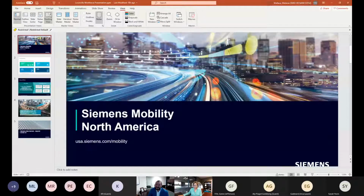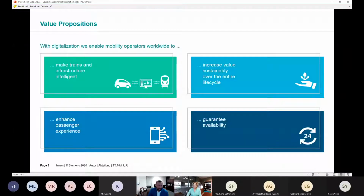So let me tell you a little bit more about Siemens Mobility. Our mission is, with digitalization, we enable mobility operators worldwide. We are a global company to make trains, as Alfredo showed you, and infrastructure intelligent and increase value sustainably over the life cycle, ensuring that we enhance the passenger experience and guarantee availability and safety as we move people across the world. Our vision is that we are global entrepreneurs, trusted by our partners and our customers to pioneer transportation and move people seamlessly and safely from one mile to the next.